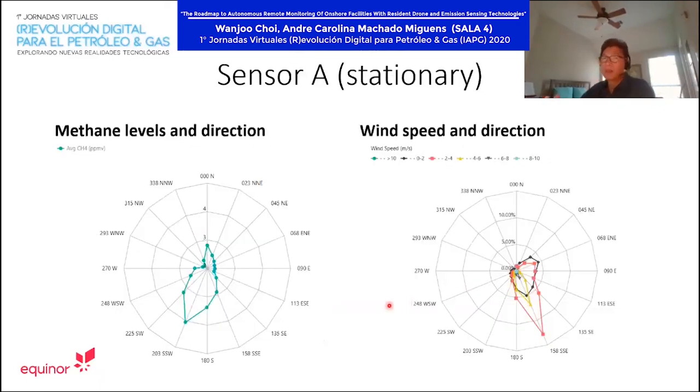So this is the result of sensor A. It gave us high frequency methane data and the directions where the methane plume is coming from. So this is the average methane levels and the direction. Methane is coming from, obviously, the south-southwest direction, which is the dominant direction, and the methane concentration is between 2 and 4 on average.